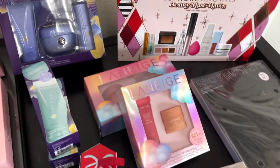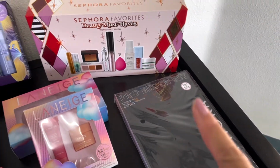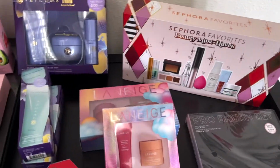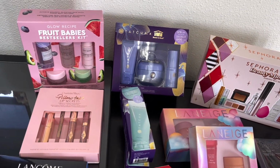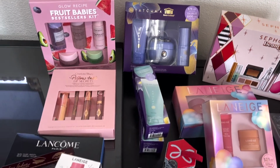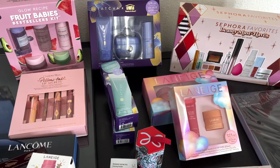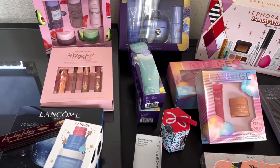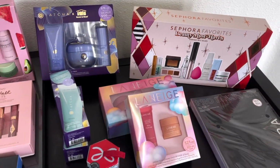In this event, the Sephora brands were all an additional 30% off, and for the rest of the items I got 20% off. So it all depends on your level of Beauty Insider. And again, this event happens twice a year, and this is the time I really take advantage of getting some items that I wanted to try.